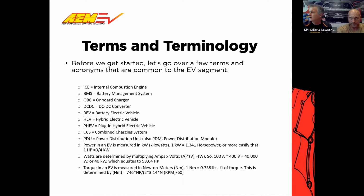One of the key components here, outside of the acronyms up top, is the power terminology. They talk in kilowatts and Newton meters versus horsepower and torque, foot-pounds or pound-foot of torque. We've actually added a little equation on the bottom that lets you do the quick math in your head, or someone could just whip out their phone and do a calculation. What does 100 kilowatts mean? It's 135 horsepower. Things like that will start to click.